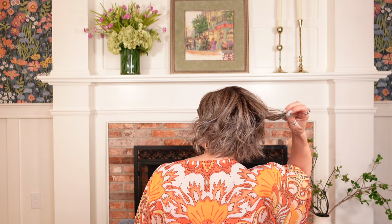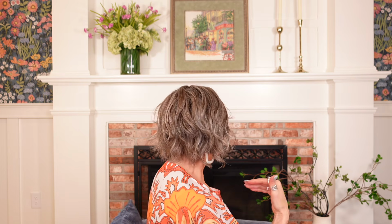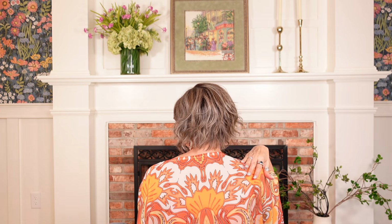Is there permatease in here? I can't tell. If there is, it's not a lot. This style is just so adorable. All right, her measurements. The front is 6.5 inches. The crown, 8.5 inches. The sides, 6.5 inches. The nape, 3 inches. And she weighs just 2.7 ounces. She feels so light, so comfortable.